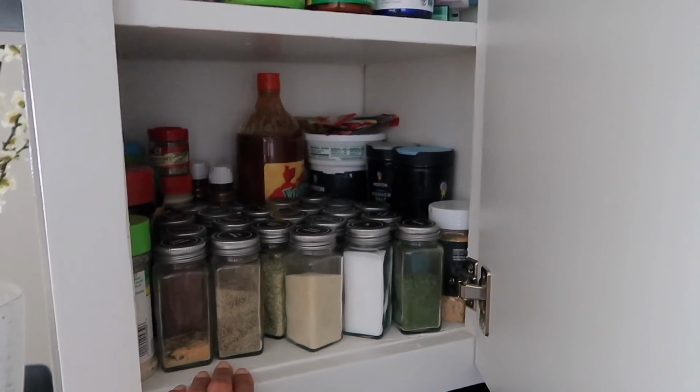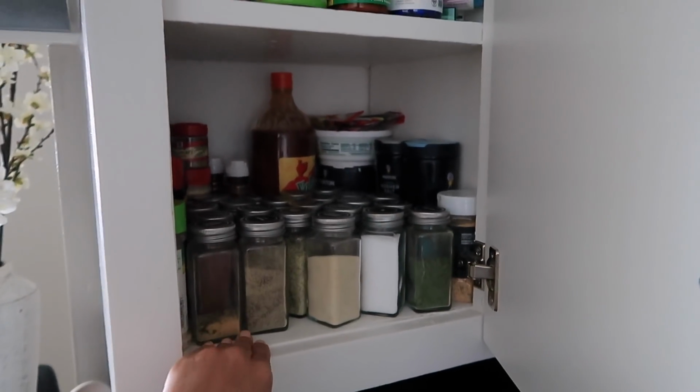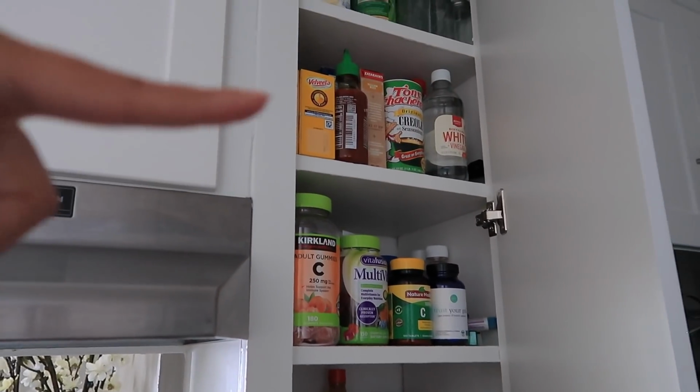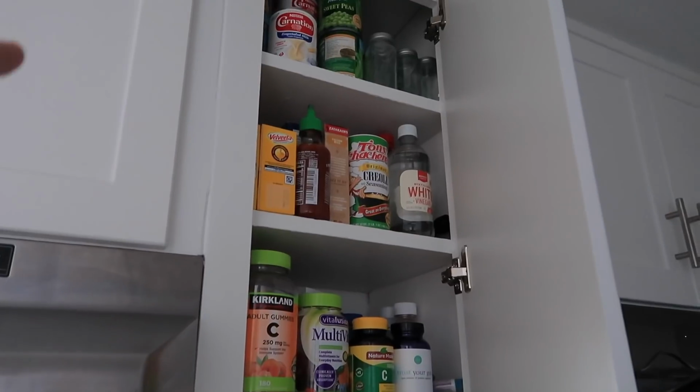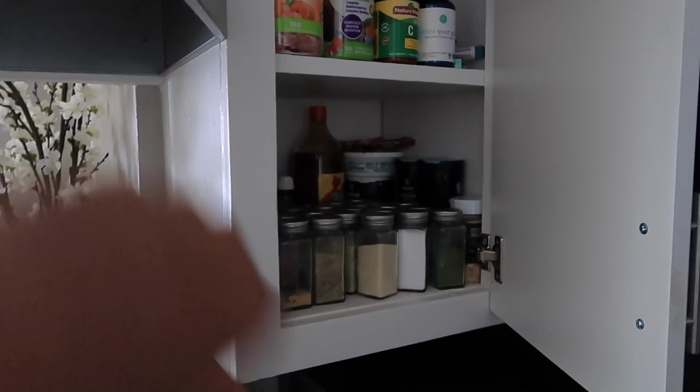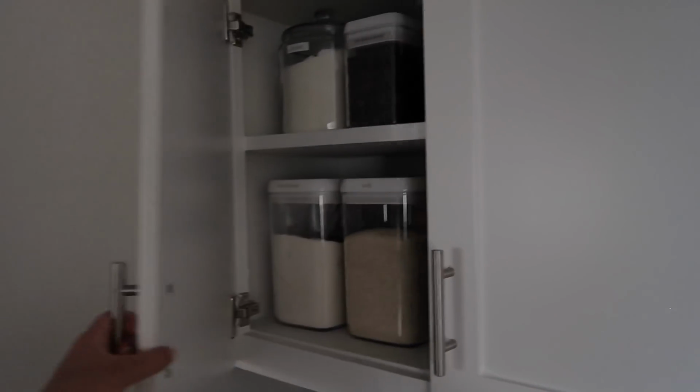Hopefully we find a good storage solution in our next apartment. And then we just have vitamins and other things on the top, sriracha, just canned foods, things we don't really reach for that often are up there in this cabinet.